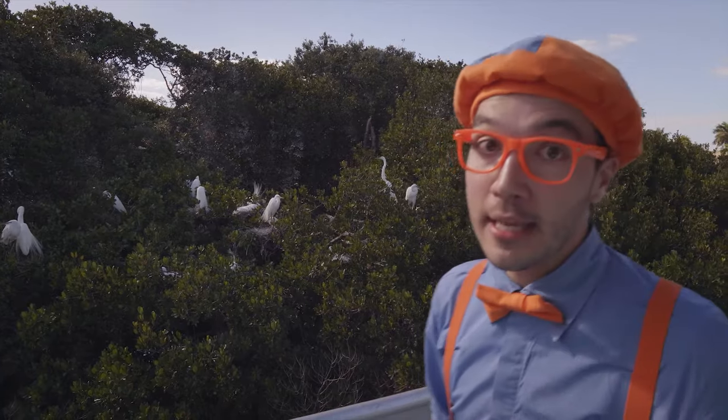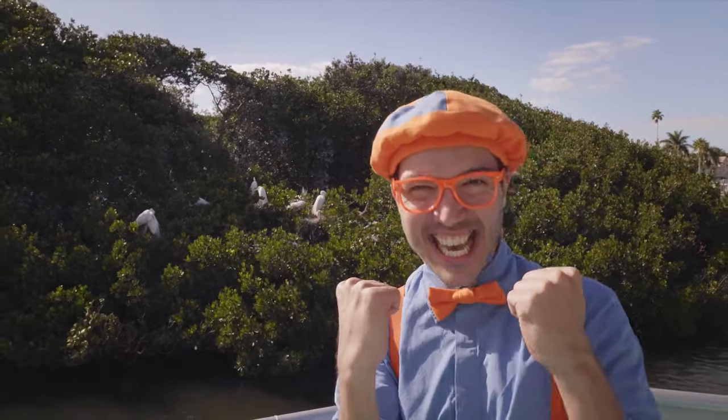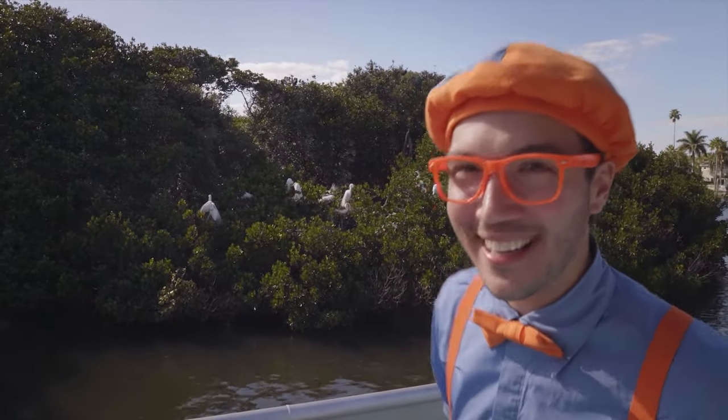Whoa, this bird island is really cool. Not only are there roseate spoonbills and egrets, there are also pelicans. I don't know if I see any pelicans yet, but keep your eyes open and maybe we can spot one. Yeah! Okay, I'm gonna keep looking at the birds and see if we can find a pelican.